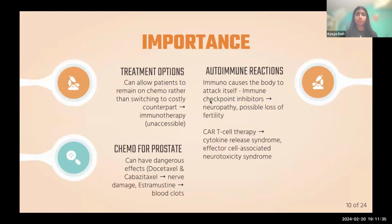The importance of an aptamer and the importance of our project, well, it allows for more treatment options in the sense that it can allow patients to remain on chemotherapy rather than forcing them to switch to the more costly counterpart, which is immunotherapy, which, as has already been mentioned, is pretty inaccessible because of how expensive it is.